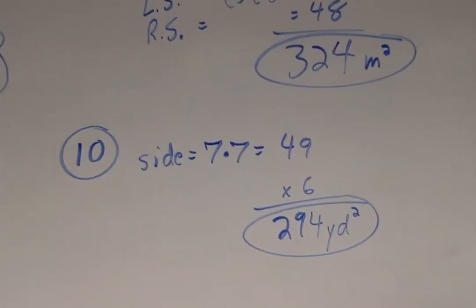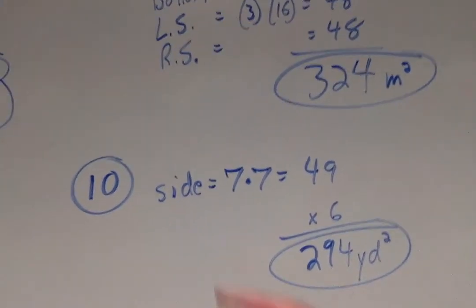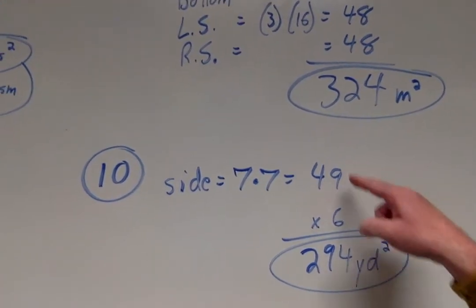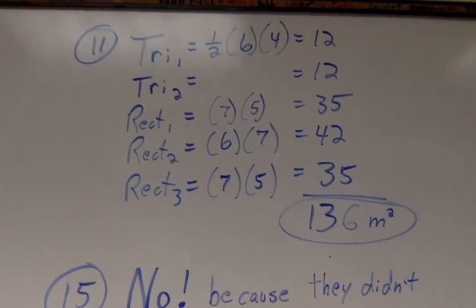Oh, wasn't 10 a nice one? I love finding the surface area of cubes. Why? So all I gotta do is find the area of one side, and since there's 6 faces in a cube, I just had to take that one side, multiply it by 6, and I got the correct answer of 294 yards squared. Number 11, everybody.